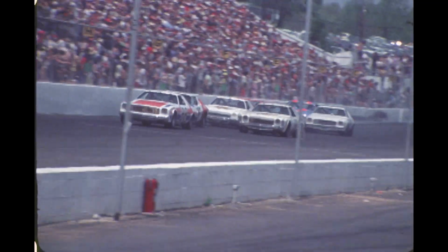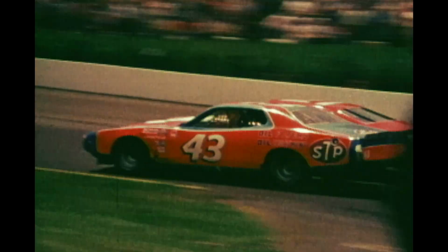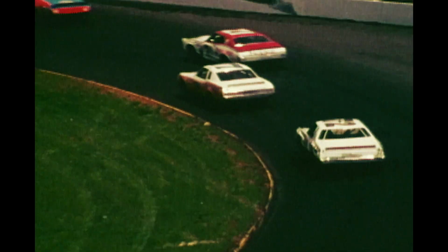On the restart, out of heavy traffic, it was Donnie Allison who grabbed the lead going into turn 1. Bobby Allison has the Matador in the second spot with Cale Yarborough running third. Entering turn 1, Richard Petty fires the Charger up on the inside of David Pearson, and they have a fender-bending, paint-scraping battle all the way through the second pocket. Richard makes the pass, and David almost loses it.